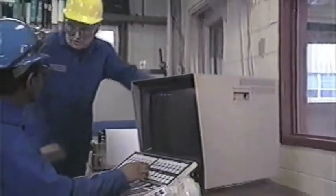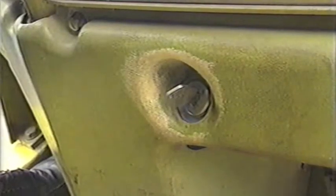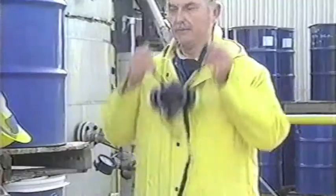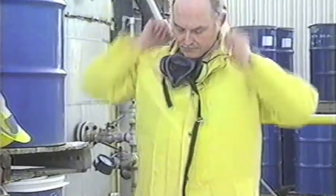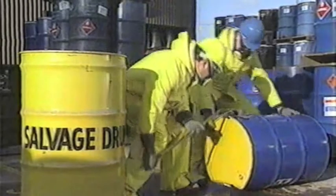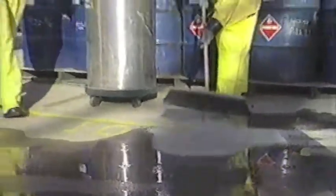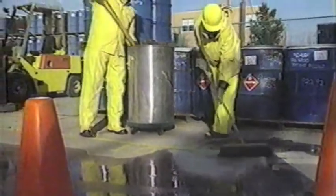I guess if there was a spill, we'd need extra protection. That's true. And there are some special procedures to follow, too. First, alert others to the spill. Then remove or turn off all ignition sources. Don protective equipment if necessary. Then stop the release if possible. Next, contain the spilled benzene with a suitable material. Dry sand or earth will work.